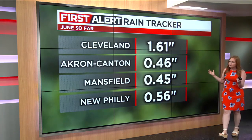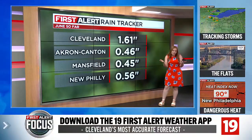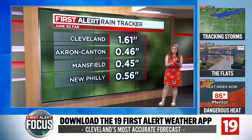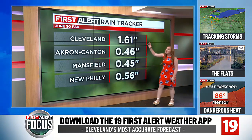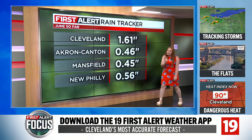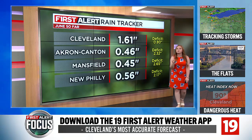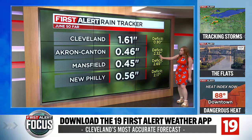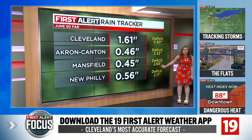So far, if you look at the rainfall for Cleveland specifically, you'd kind of say, okay, we're not in a bad spot. But remember, that's just the rain that's fallen at Cleveland Hopkins, where we keep our official observations. For the rest of us, this is probably more so the story we've been dealing with: rainfall totals so far for the month only at about half of an inch or so. And so in a lot of places, this is putting our deficit over 2 inches of rain, and in some spots over 2.5 inches of rain.